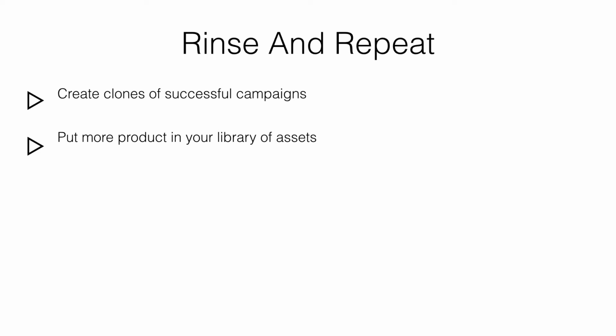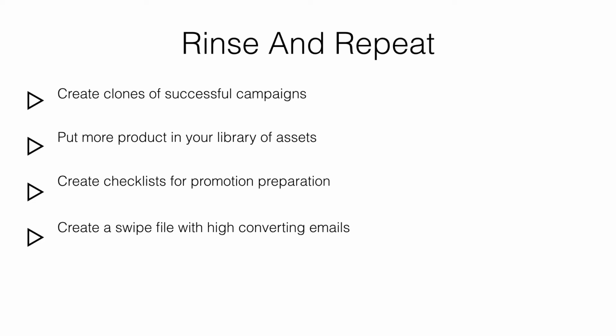Now it's time to rinse and repeat. When you have a bonus page or a campaign that converted extremely well for you, you want to keep the same format and you just want to put more products into your library of assets. You can build checklists, keep your email campaigns. You've got email subject lines that you can keep using over and over again. You don't have to use what the vendor gives you. So just continue to clone your successful campaigns, start testing them, but keep these successful ones handy to easily put together good promotions and good bonus pages.